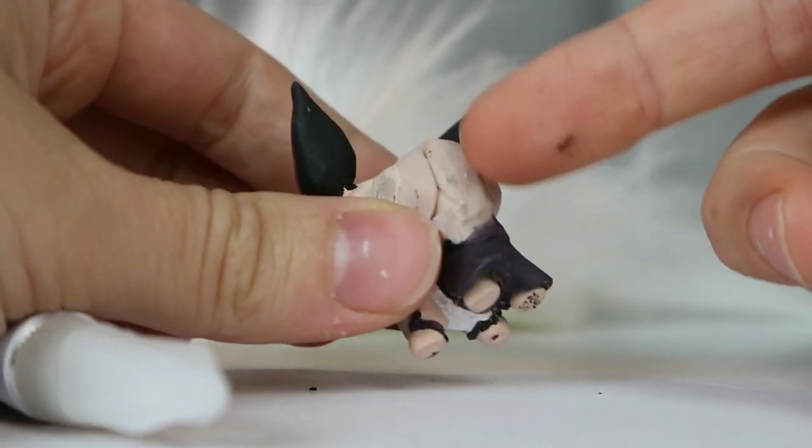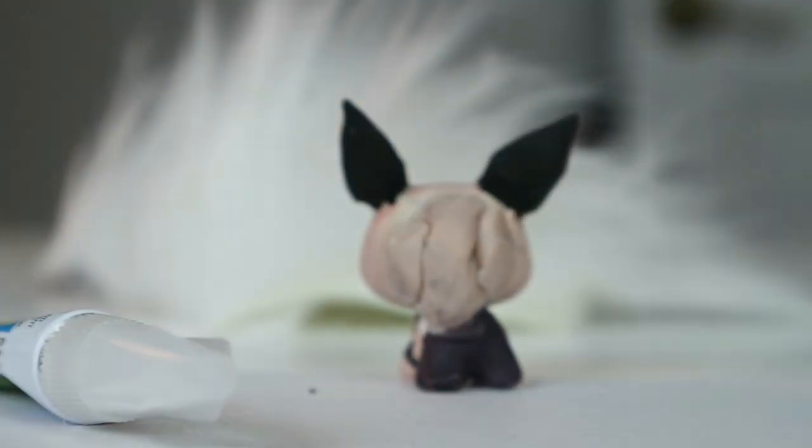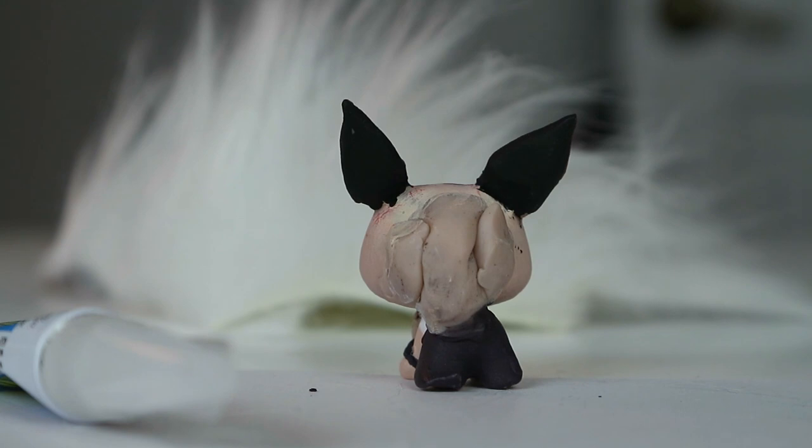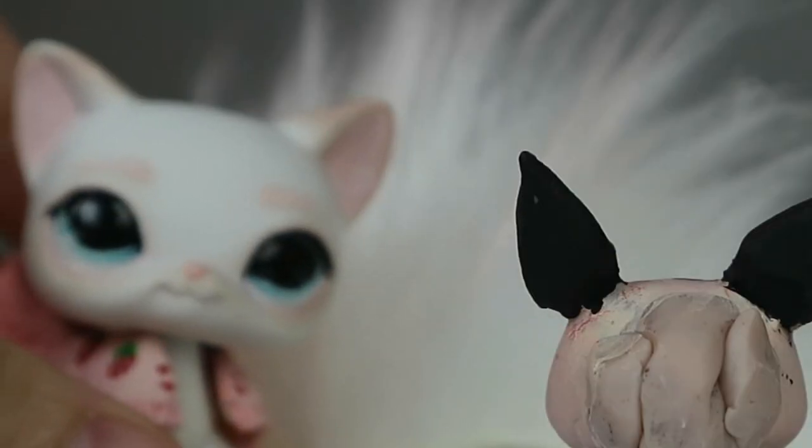I'm going to start from the bottom and then keep layering, like a bunch of hairy hair. Wish me luck. I don't know how this is going to turn out. I'm also drinking hot cocoa.